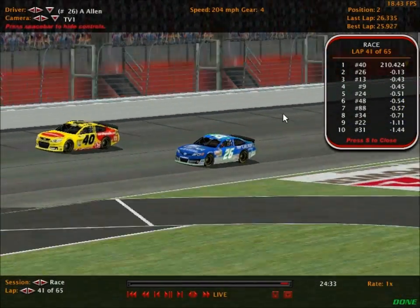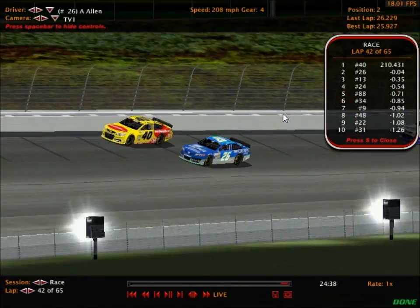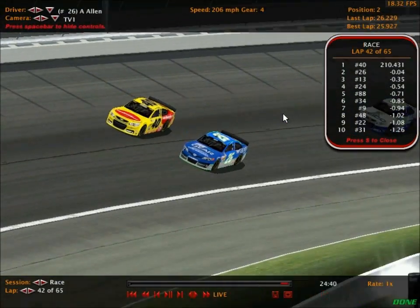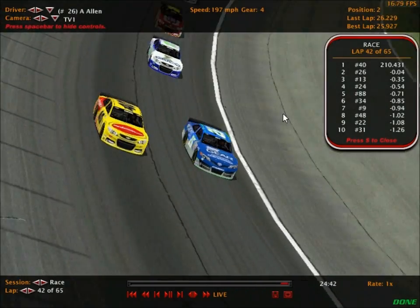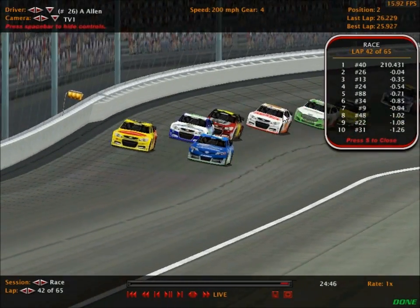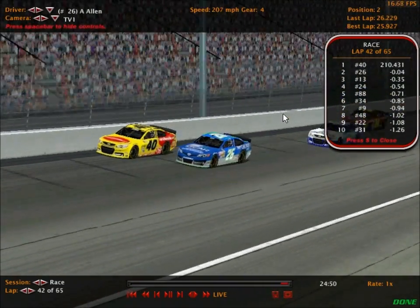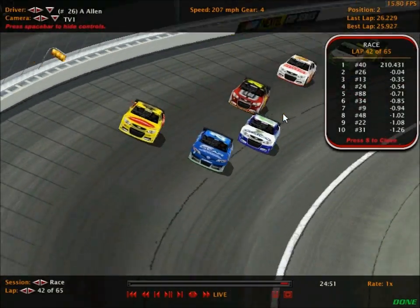26 down to the inside. Using that momentum through the tri-oval. And right to the bottom lane, trying to stick it all the way to the white line. Looks like it won't work. Will Brian James get a big enough run off the corner? No, that 26 stays right there with them.